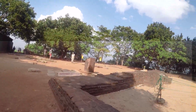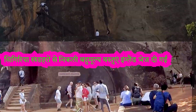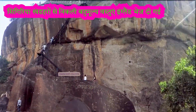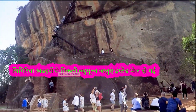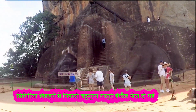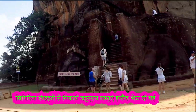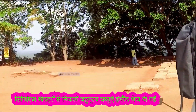Come to think of it, the golden Lanka of Ravana was taken to England, and what we are left with here are the boulders, baked bricks, passing through the archways, boulders, ancient steps, iron ladders, and railings.